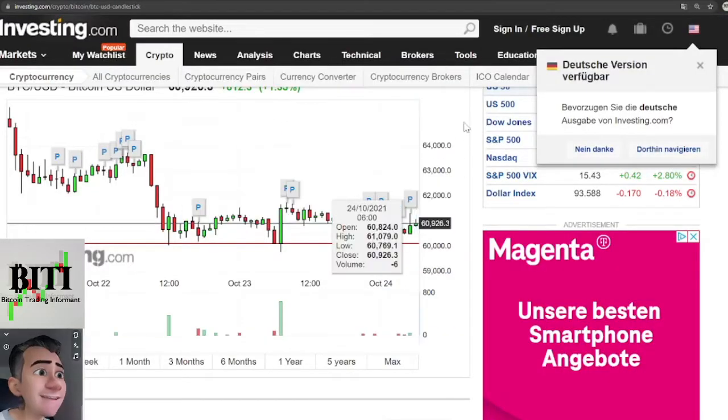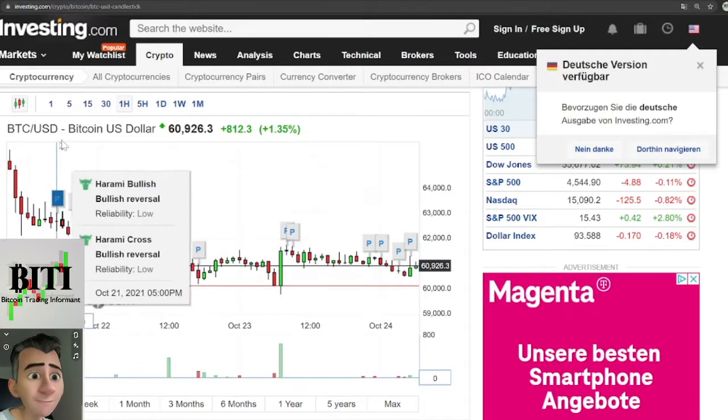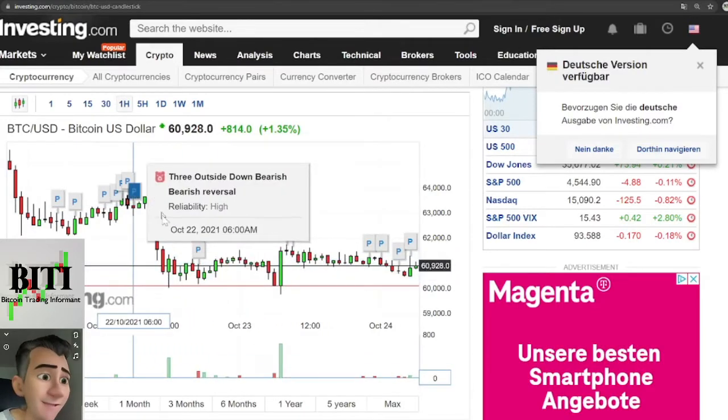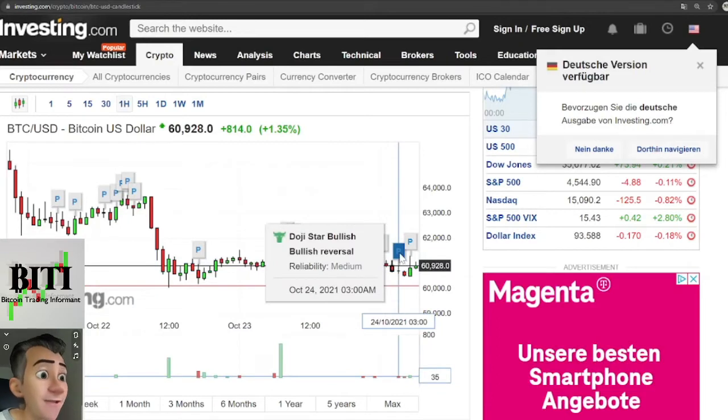The next thing, guys, I found this. This is a bullish pattern. I found this on the 1 hour time frame. And you can see here, we had a bad downtrend here, a bad dump to the downside, but these last patterns here, I can show you, these are positive patterns. Look at this, on the 1 hour. A doji star, a bullish reversal. Yes, we're going down, bullish reversal, bam, up to the upside.